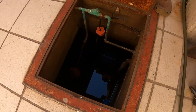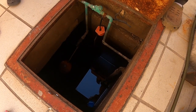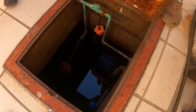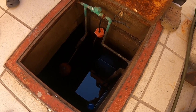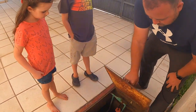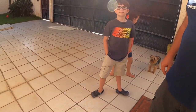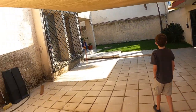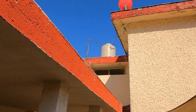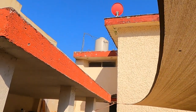Alright, so you can see inside it's mostly full of water, and it's a pretty good sized tank. You cannot hear any water trickling in, which means that the water is turned off for today. So we would be careful not to use large amounts of water, which means no watering the grass. But the water should be turned on from the city before we run out. The water in the tank underneath our carport is pumped up to the tinaco on our roof. And that just gravity feeds all of the water in our house, so we have very poor pressure.